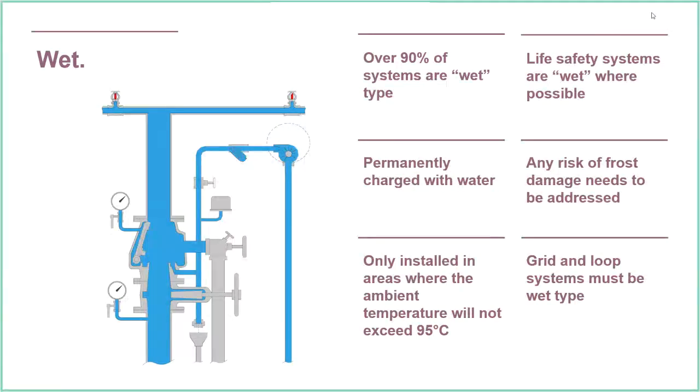For underground pipes, obviously we're generally okay if we bury them deep enough. And the same again, in very extreme cases, if the temperature is going to get to a point where the water in the pipe is likely to boil, approaching 100 degrees, then again we don't want a wet system. But that's quite a specialist area really.